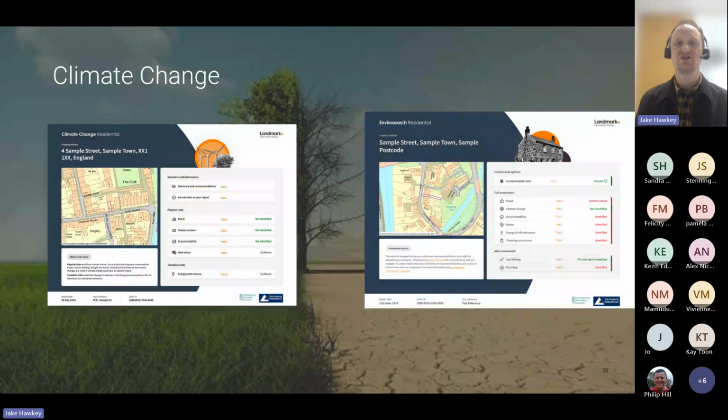And probably the biggest addition is the inclusion of climate change. So for conveyancers and solicitors, the duty to provide advice on environmental risks, I think it's probably been well documented and is more crucial than ever. And I think these enhancements of including climate change in both EnviroSearch and also our RiskView product ensures that your environmental due diligence extends beyond just today's concerns, and starts to consider future risks for your clients.